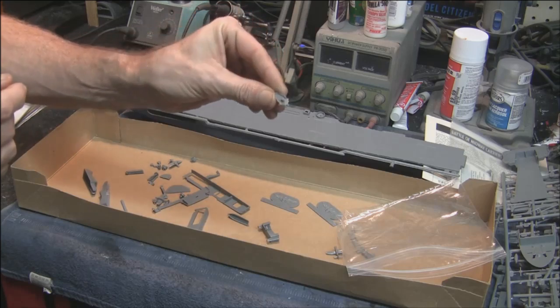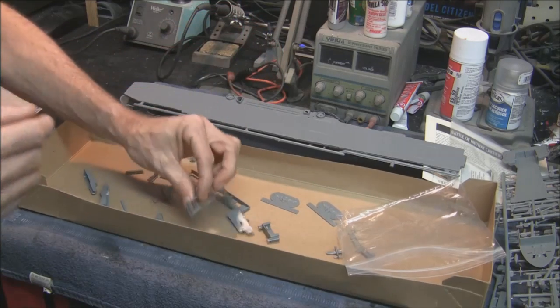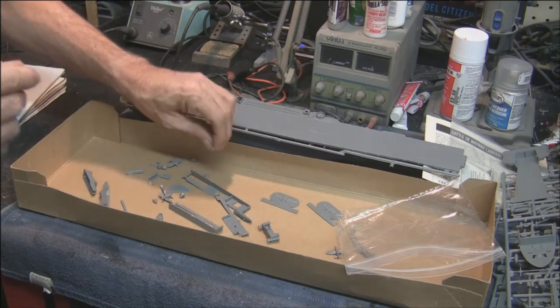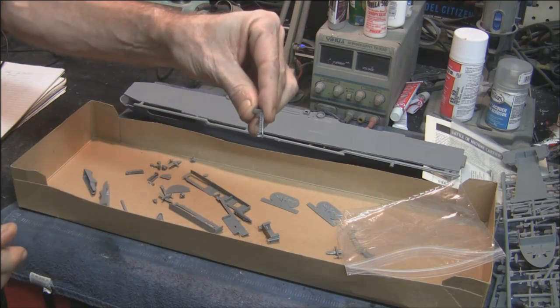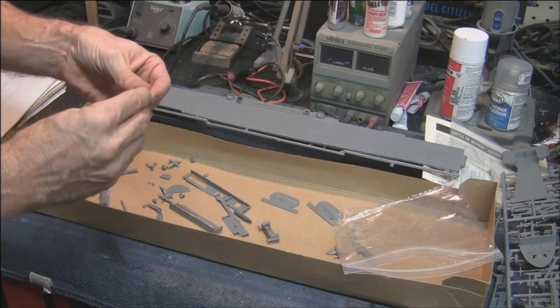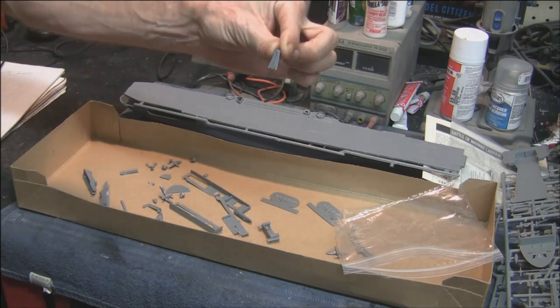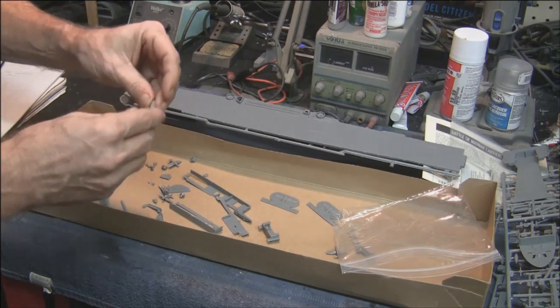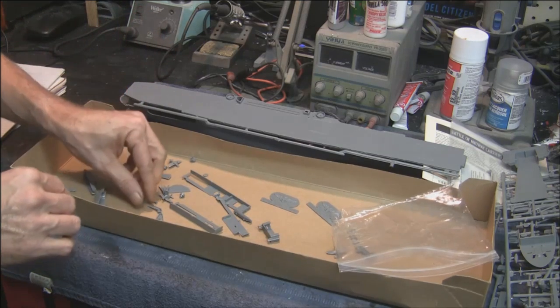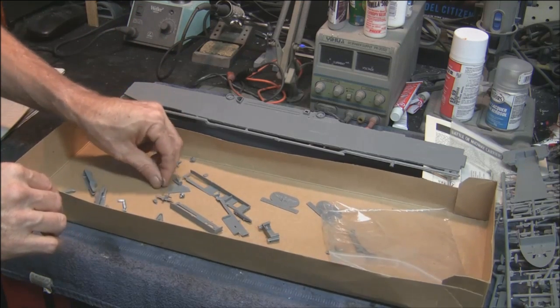We just got some more superstructure detail here, some more of the hangar bay detail on the sides of the hull. Nice little stairwell here. I'm not sure what these little stanchions are. It looks like more stairs, part of the superstructure. And I think this might be just a piece of sprue. But we've got everything here. Everything looks to be present.